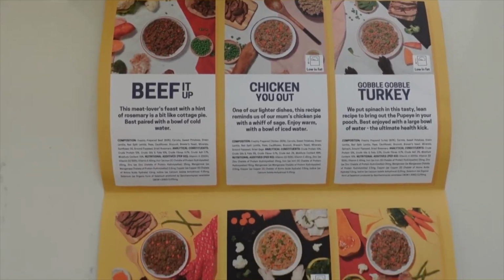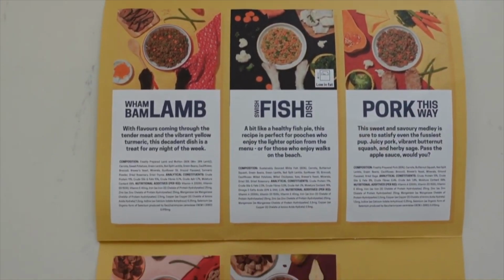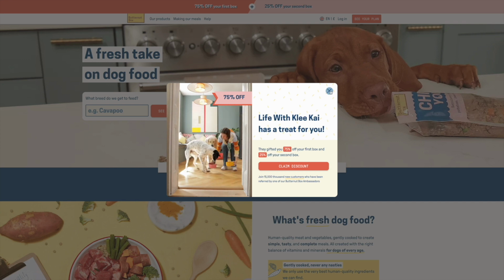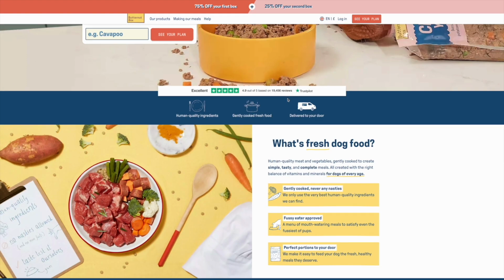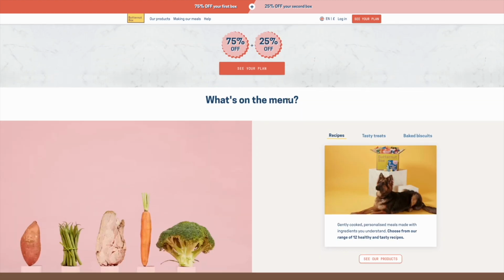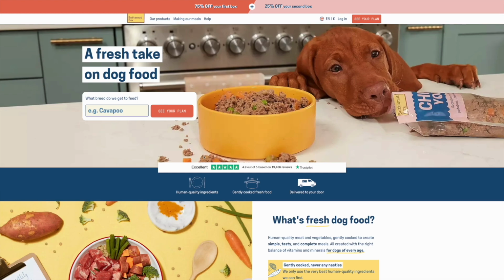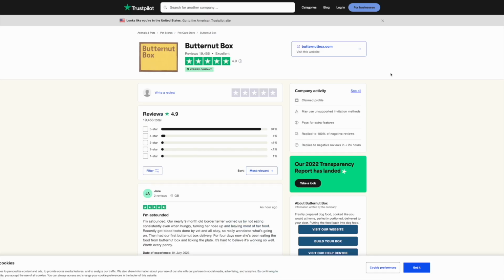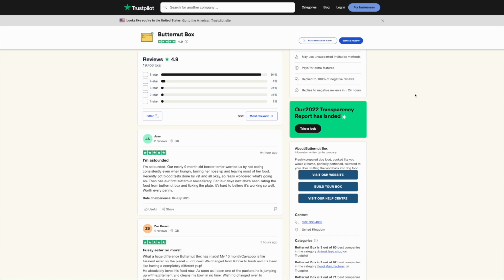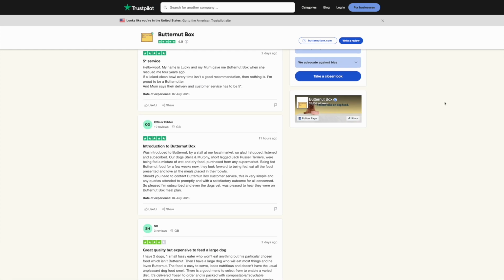When we first ordered Butternut Box, they had just 4 recipes on offer. This was expanded to 6, and now they have 10, which is correct at the time of this filming. While Butternut Box are becoming a big pet food brand in the UK, they've still managed to successfully strike the balance between expansion and retaining a community feel. If you read through their 15,000 strong reviews on Trustpilot, you'll see they get 4.9 stars, and you'll also see just how passionate Butternutters are.